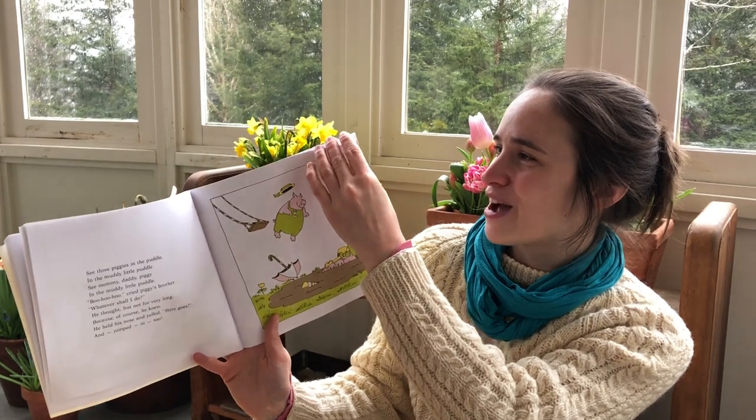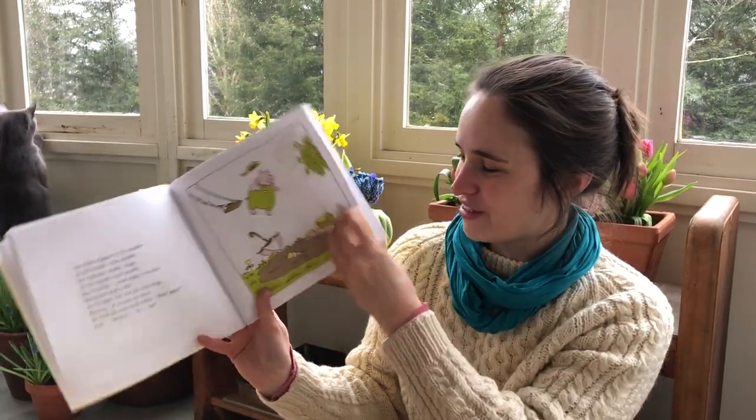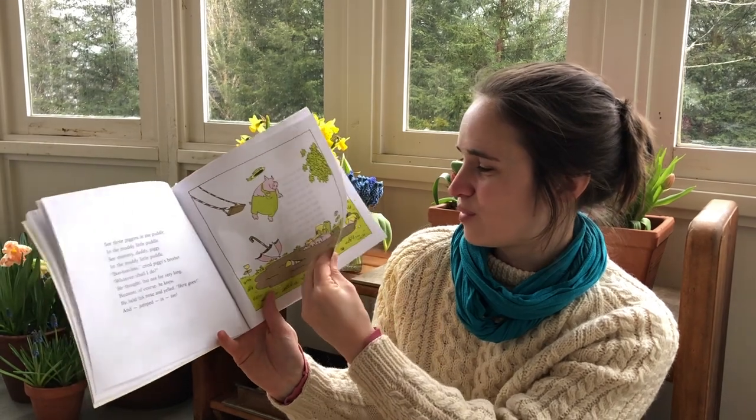This looks like a very happy piggy family. I'm glad they figured out that pigs love mud.